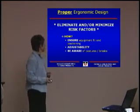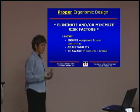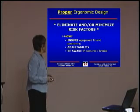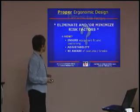So that's the goal. So we do that by ensuring that there's equipment fit and proper equipment positioning, some adjustability, and in the case of the vehicle being the seat and other things, pedals, and just being aware of postures and the importance of taking breaks.